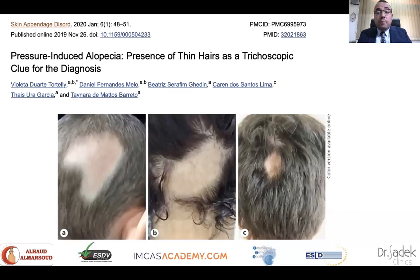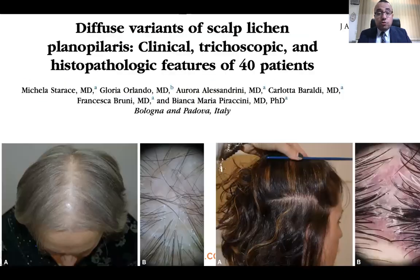Pressure-induced alopecia shall be diagnosed by the presence of thin hairs, and this shall be a clue for diagnosis, and it usually heals afterwards.